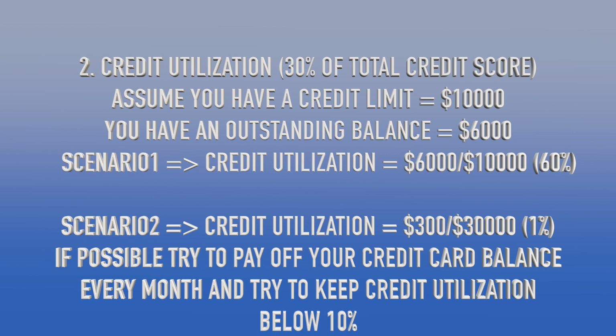Ideally, if you had paid down the entire $6,000 of your $10,000 limit, you would have 0% utilization. This is ideal because you don't want to have more than 10% on your credit card utilization. When I talked about increasing your credit card limit, what I meant is, let's say you had a $30,000 credit card limit and you used only $300 of that limit. That means you're only using 1% of your entire limit. And this again puts your percentage in the 0 to 9% range, which is really good.